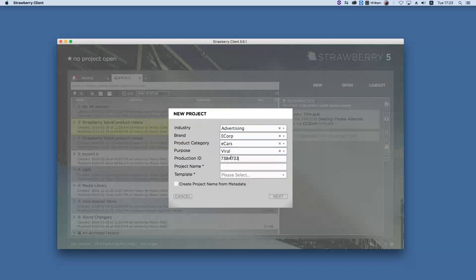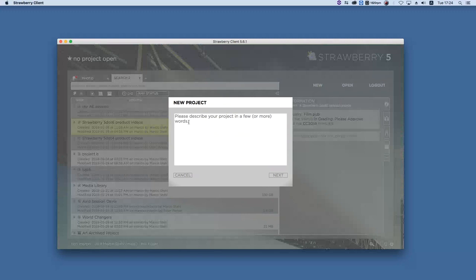So what I'm going to do is create a new project, and we will call this one Matrix Strawberry. The last thing is we have to choose a template. Here you can see we have templates set up for different kinds of applications, including the Creative Cloud 2019 product family, Media Composer, and Final Cut 10. In this case, I'm choosing Creative Cloud 2019. Click Next. Now I can fill in a custom project description, which is usually a text summary of the project, like a synopsis or treatment.